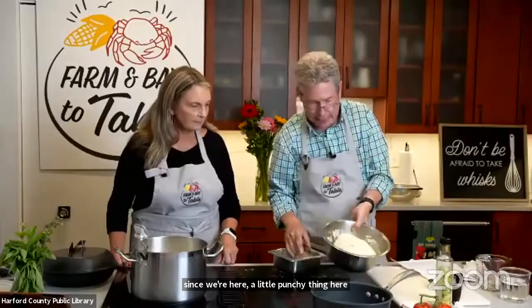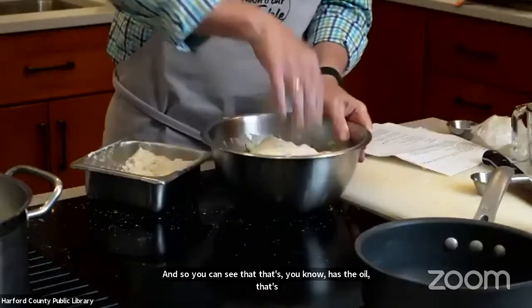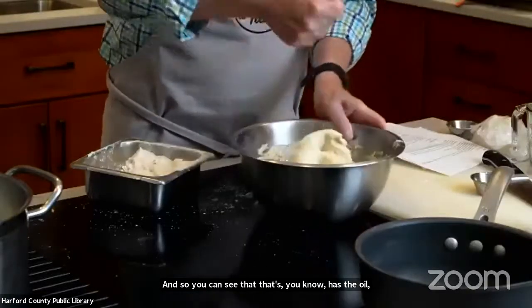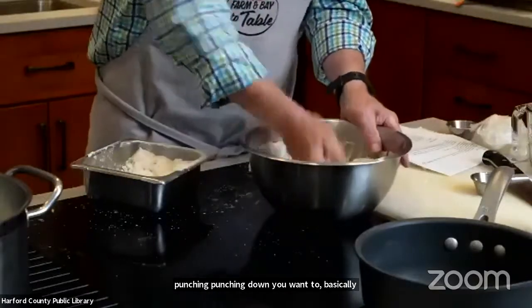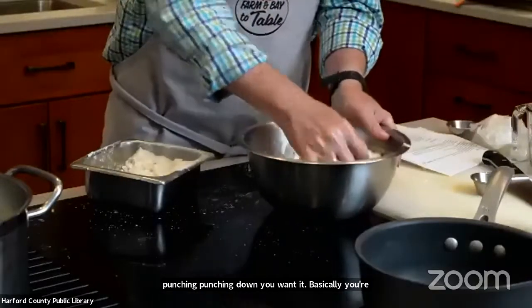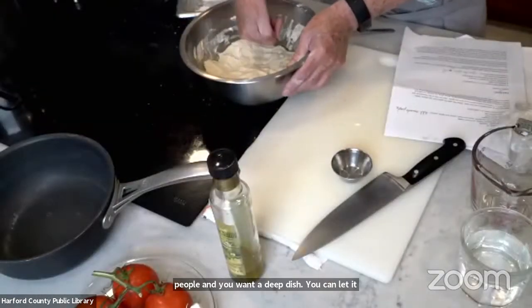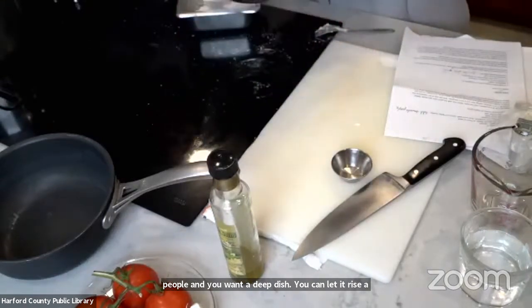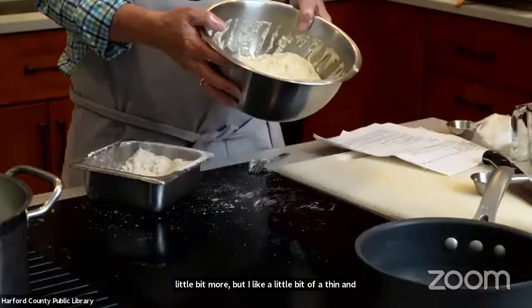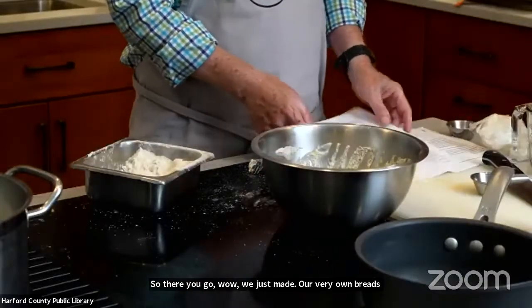And so you can see that it has the oil that's been put on it. All I'm going to do is punch it down. You're basically taking the air out of it. You don't want it to be too fluffy. Now, if you're one of those Chicago people and you want a deep dish, you can let it rise a little bit more, but I like a thin and flatter crust. So there you go. Voila. We just made our very own bread dough that you couldn't even imagine we did that, could you?